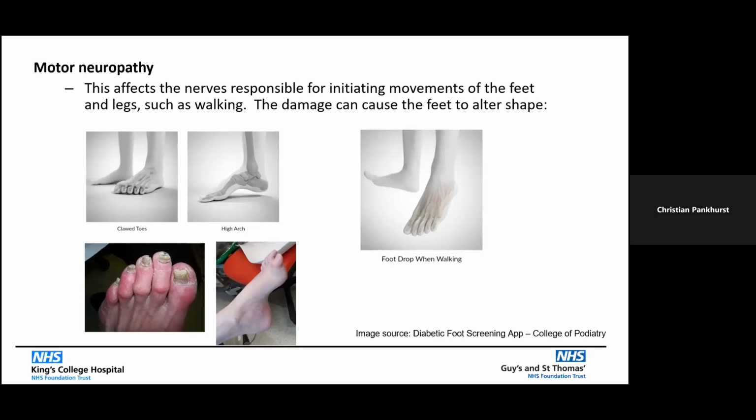Motor neuropathy affects the nerves which are responsible for initiating movement in the feet and legs, such as walking. The nerve damage can cause the foot shape to alter, such as clawing of the toes and high arches, and we can also see cases of foot drop, where there's an imbalance of the muscles.